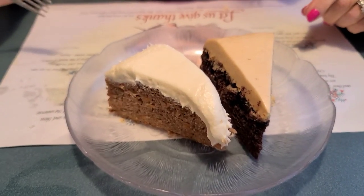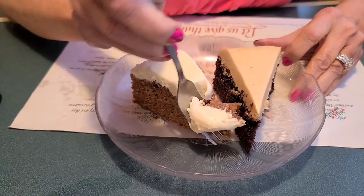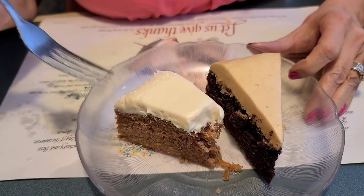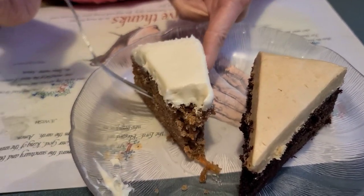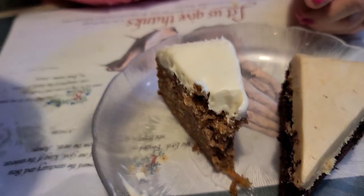Wow, Bobby, that looks so good. I know. Carrot cake. Don't drop it, Bobby. Cream cheese icing on there. It's cold. This is a moist cake. Did you see how moist that was? Yeah. I really like that.